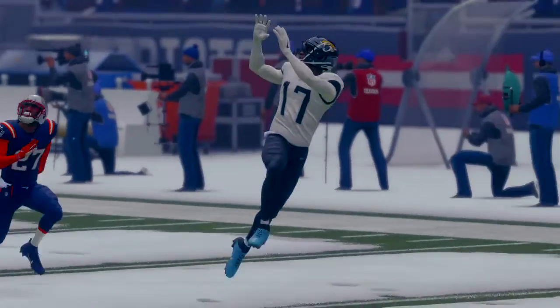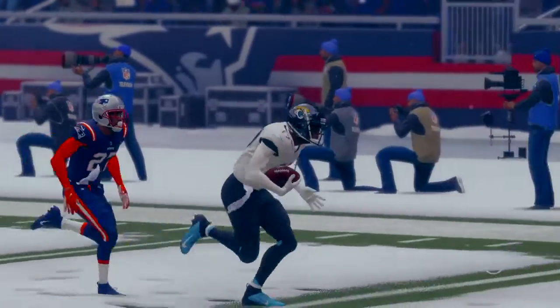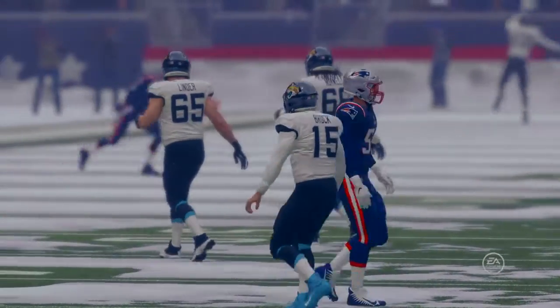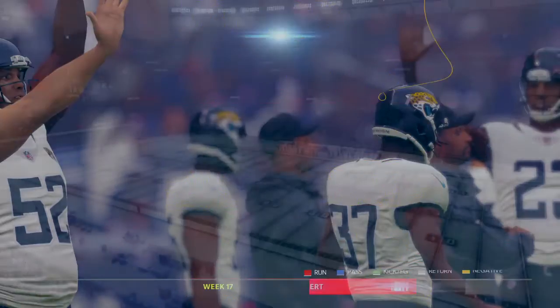Might be seeing that one on the highlight shows tonight. The home run ball here in the 4th quarter to take the lead. There's nothing like being aggressive, preaching that to your team, and then following through.